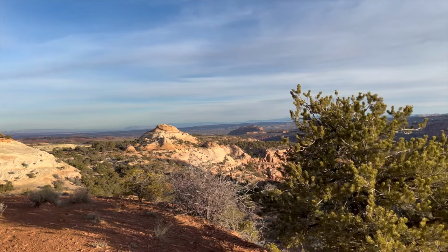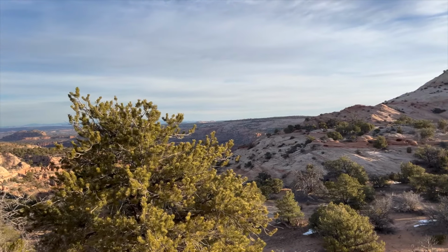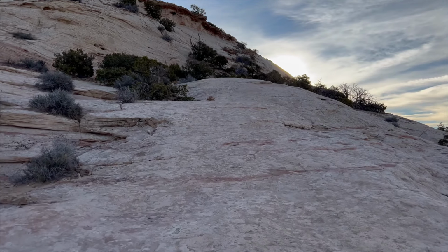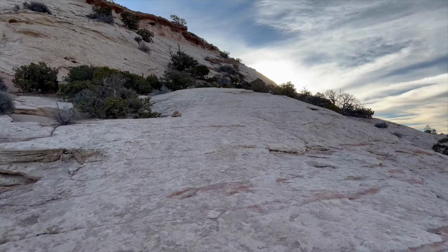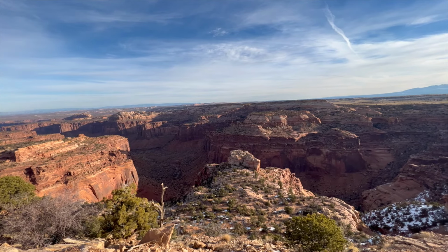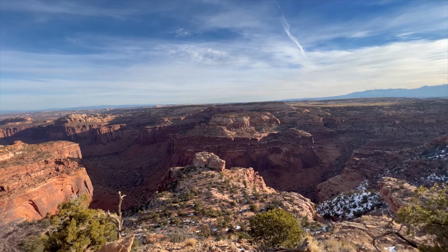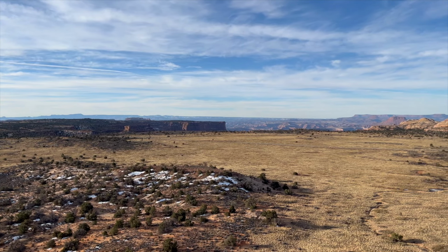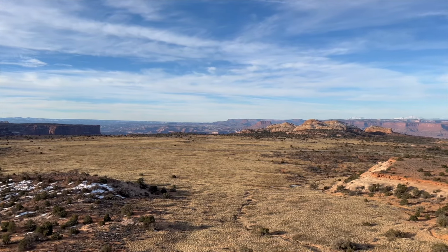And so on the second butte, when you go over to the second butte, that's actually Aztec Butte, and it's higher, and you have to do a lot of scrambling to get up on top. It was really fun to do all the scrambling. And then once you get up there, you walk to the other side, and you have some insane views of the entire Island in the Sky, as well as some side canyons that you'd never see without being up there. Really cool. I mean, this was such a surprise and such a great hike.